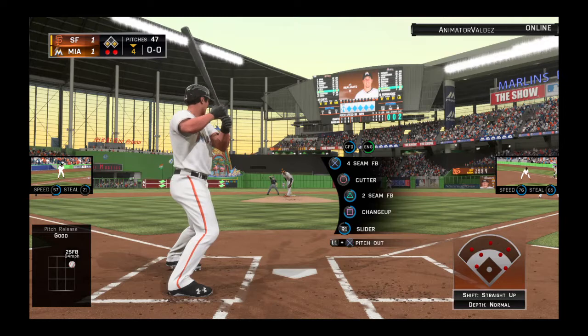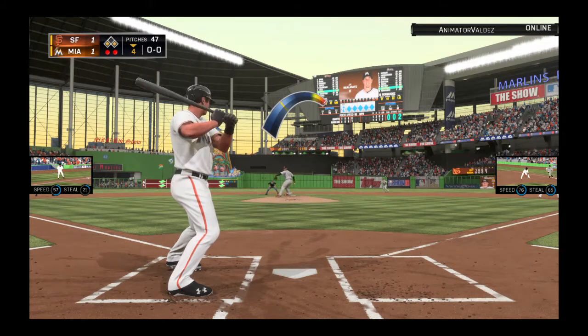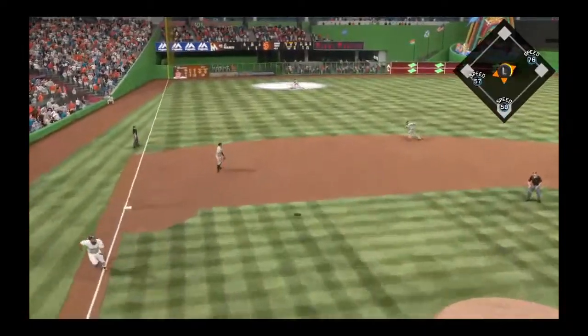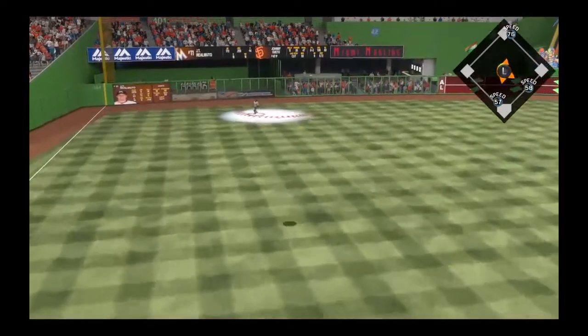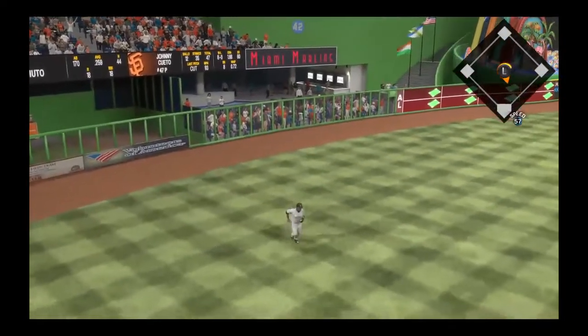JT Realmuto gets a shot here with 2 on and 2 out here in the 4th. And a big 2-out at-bat right here. You know, it's still early in this game, but you don't want to have to look back on this as a major missed opportunity later on. Ramirez is under it, and the inning is over.